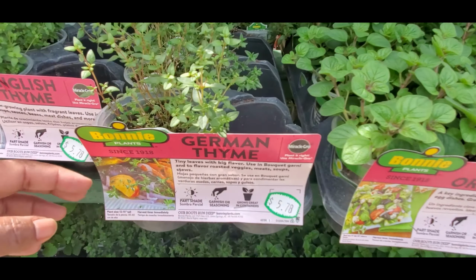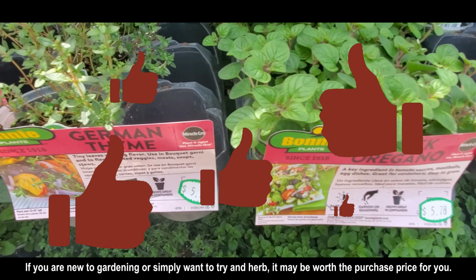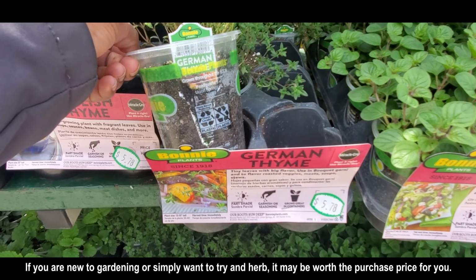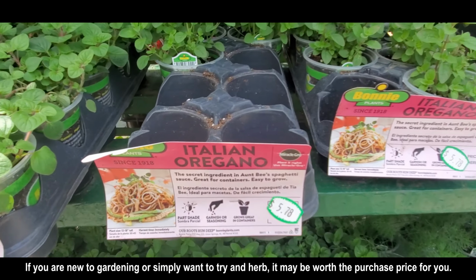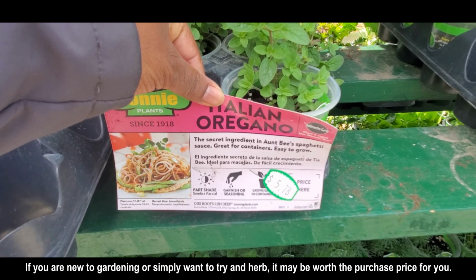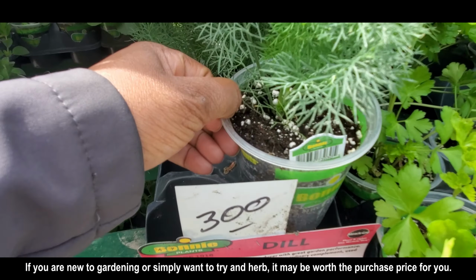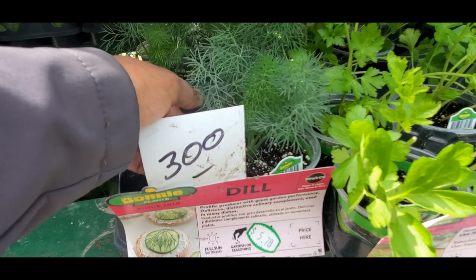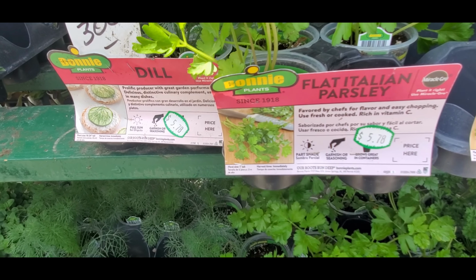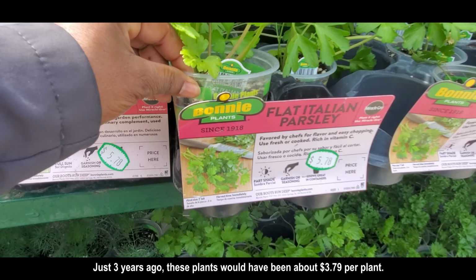Here are some herbs. And this is just gonna be the new normal, I guess, price. Personally, herbs are easy to grow. I wouldn't buy any of these for $6. Close to $6, $5.78. So I wouldn't buy this. This one dill plant, you're better off going to your markets and getting these for $2, $3 at most, at some markets.